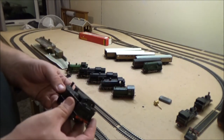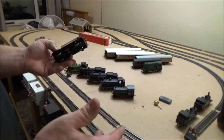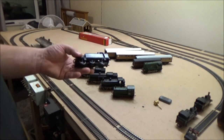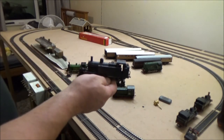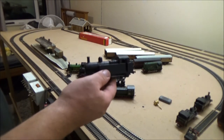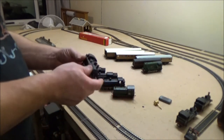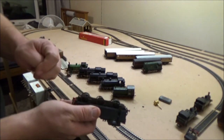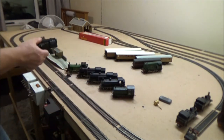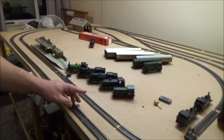Actually, three of the motors don't have brushes. Only one does. But anyway, I'm going to leave it as it is, because as my theme is a preservation railway, sometimes you'll see things like this sitting on a siding at the preserved railway's yard, either being used for spare parts or awaiting a restoration. So I'm going to leave it like that for now, because I can move that around the sidings quite easily. I'll almost use that as a toy car. Anyway, work this way, I think.